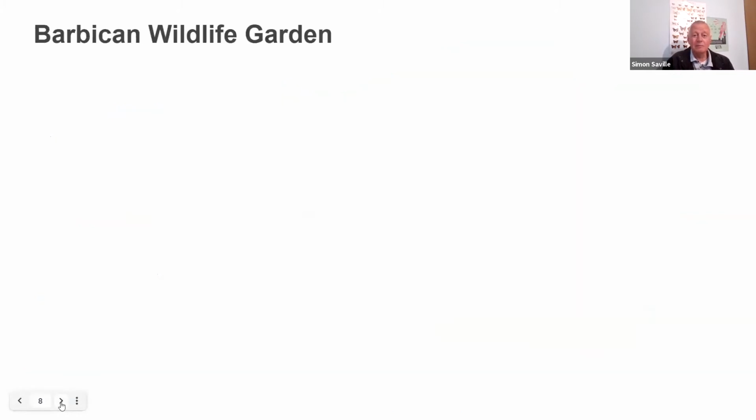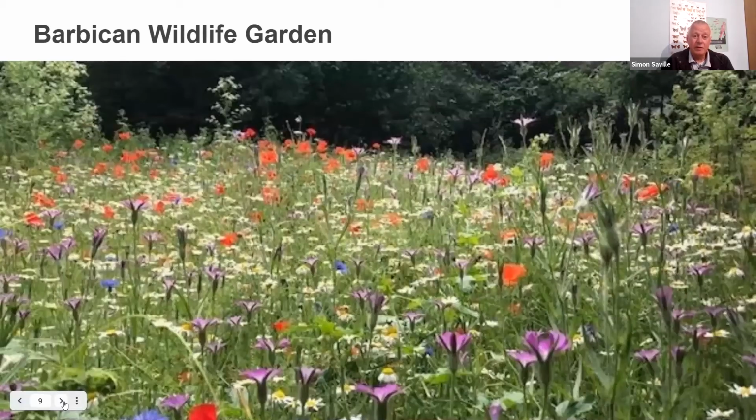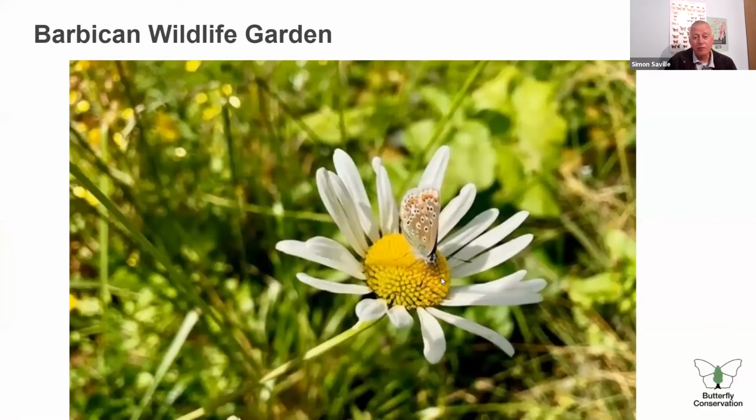I'm going to home in a little bit because this is one of the inspirations for the project. If you can't go to the Barbican Wildlife Garden, this is from the Google map, obviously overhead. Here's a small garden right in the Barbican estate. You go in further, and in the summer, you've got a wildflower meadow that's teeming with insects. And if you are lucky, walk through, then you see things like common blue butterflies flying there. So even these small green spaces in the most built up of our city, nature thrives if it's given the opportunity. And that's one of the ideas behind Big City Butterflies.